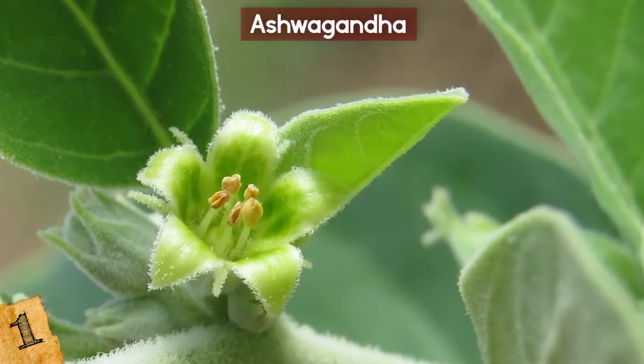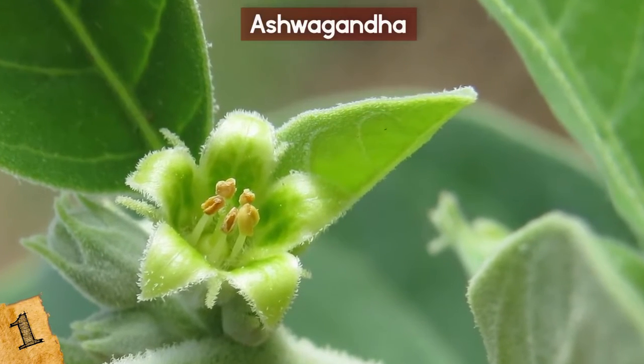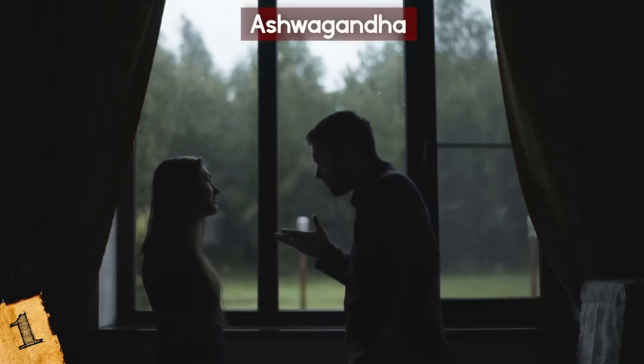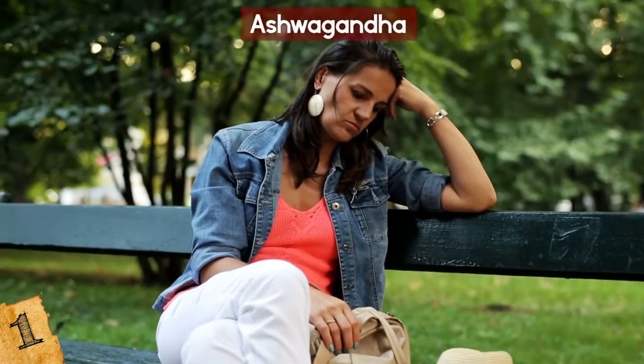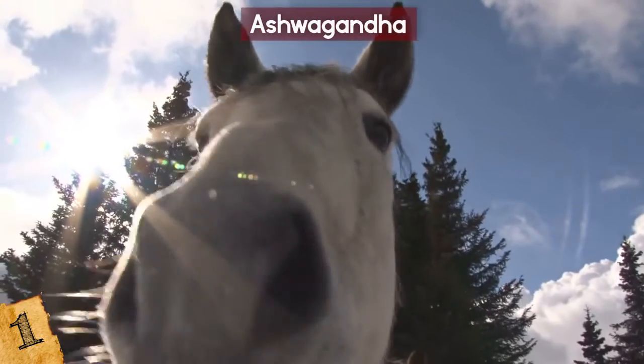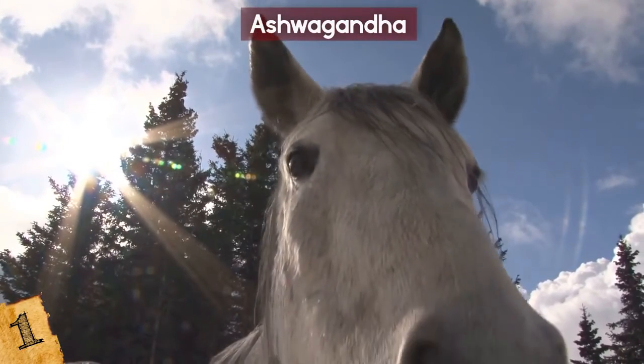This shrub is in the nightshade family and has bell-shaped leaves and orange berries. It's known for helping with stress, headaches, diabetes, and cancer. It can boost brain function and help fight anxiety and depression. The name means horse smell, meaning that the root smells kind of like a horse.